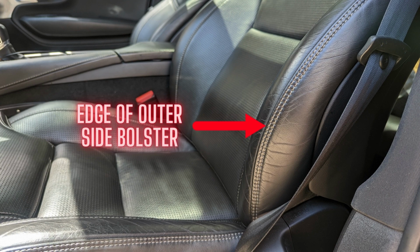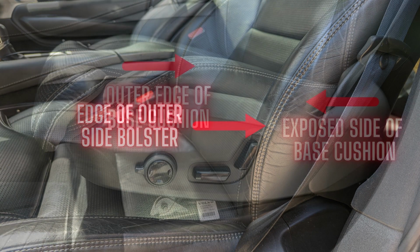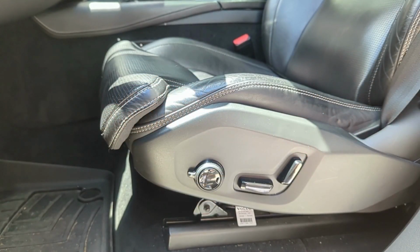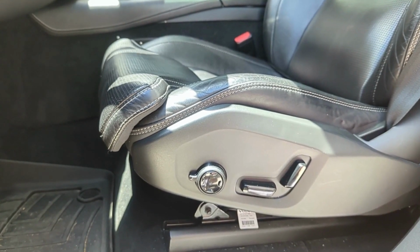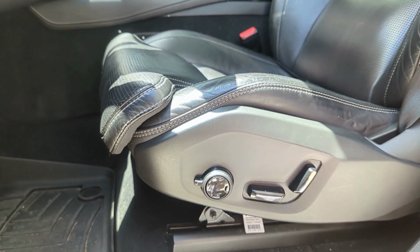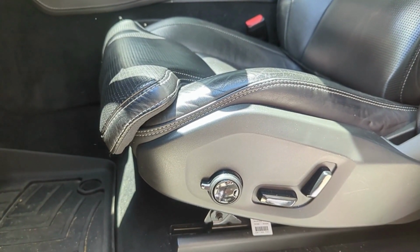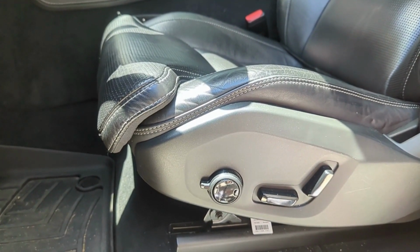It makes sense. The outer edge of the base cushion and side bolsters are being rubbed against each time you get in and out. And then the exposed side of the base cushion is experiencing compression from the driver sitting in the seat. Plus, all three of these sections are exposed to a little bit more of the rain and sun just from the driver getting in and out, versus the other seats that are typically unoccupied, so those doors don't get open as much.